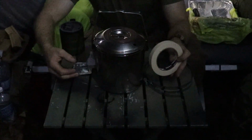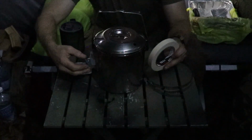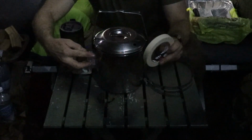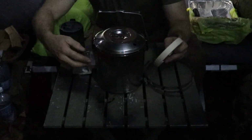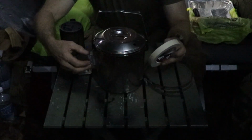So with that, I was thinking, okay, how in the world am I going to do that? What I decided to do is use a little masking tape to hold these braces into position, and then once I have them aligned, I would put the pipe clamps over top of them and tighten it down. And so that's what I'm going to do.